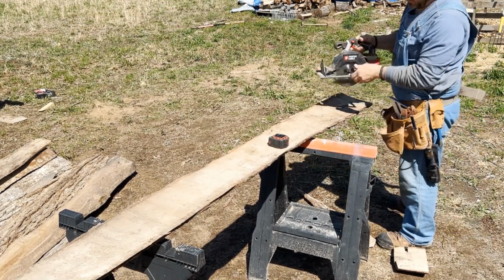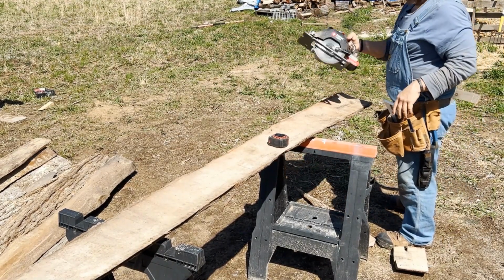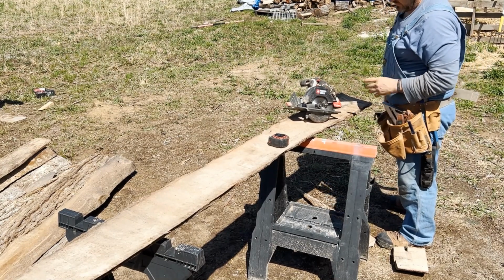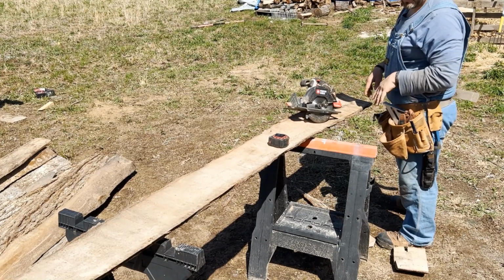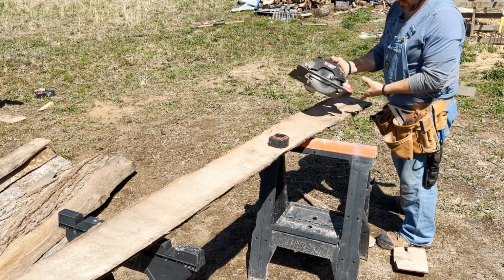Yep, overheated. See, it's ridiculous. I think it'd be better than that. Cut what? 2 pieces of wood? My saw's overheated.